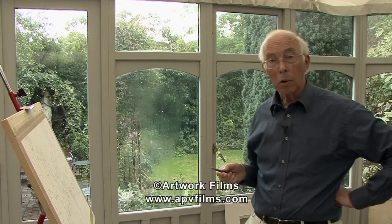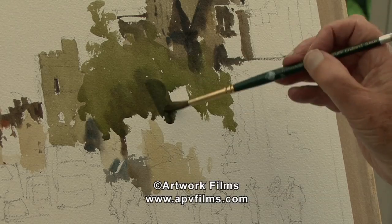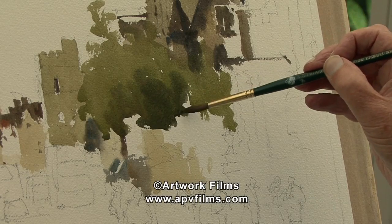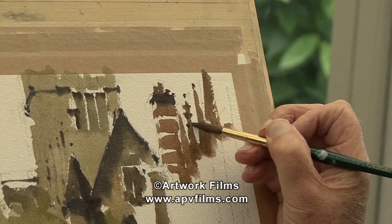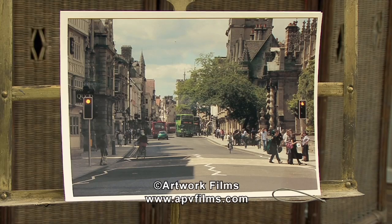Right, this is the second Oxford picture, the High Street. Although it looks like one tree, there are in fact two. One is near us and the other one's halfway along the street. And again, it's just a case of suggesting all these little stone pinnacles.